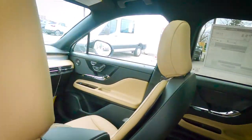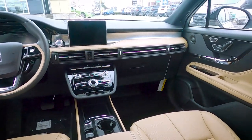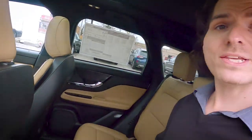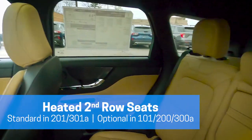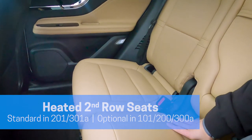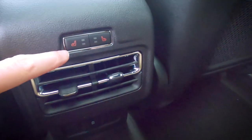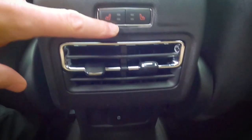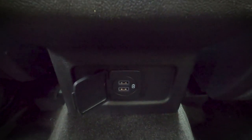Now, a few things to note about this vehicle specifically. This is the Ebony Cashew interior, which I personally love the look of. I think it looks really, really sharp. One thing to point out is that the vehicle in the Reserve version does have heated second row seats, but it's not for the entire bench. It's just for the driver's side and the passenger side. Along this middle seat, unfortunately, you're not going to have a heated seat. To turn it on, just along the back, as you can see there, we have our buttons, which allow us to turn on the individual heated seats. As we move down, we have another little cover there, which has a few USB ports.